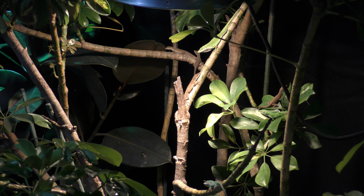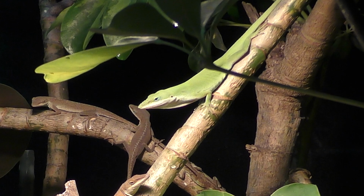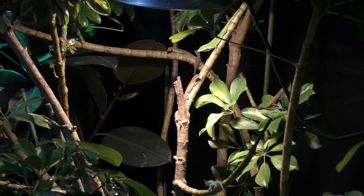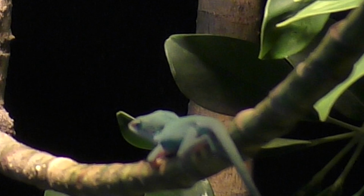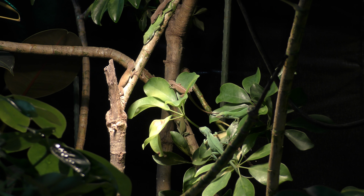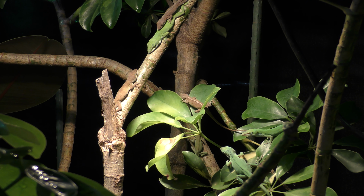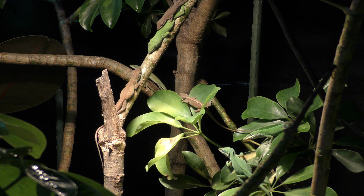This is where he had made his way into Thor's territory. He's at the bottom. And then we see Thor right there greeting him as he came in with the head bob and a dewlap display. Now we just watched the intruder head bob and dewlap display in his territory. But now that he's in Thor's territory, there's no head bobbing and there's no dewlap displays. He's kind of just looking around. And look how mellow and relaxed Thor looks while there's another male in his territory.